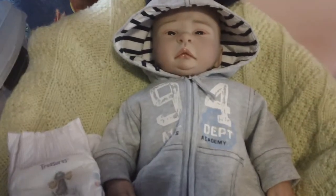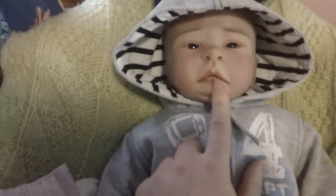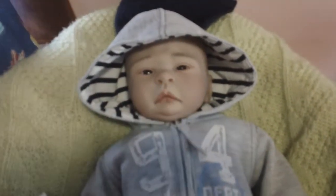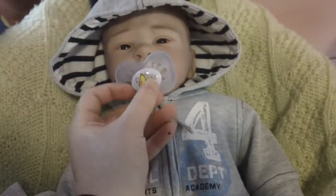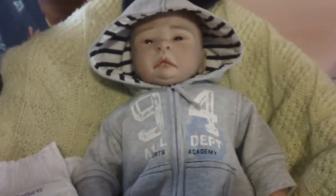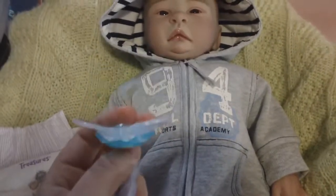As you can see, Leo's mouth is very puckered, so it's very difficult for some pacifiers to sit on him, and this one's not going to go near him, but you know, different shapes suit different babies, and he actually suits these kind, even though that's a girl's one. And you can have, you know, whatever style you want, but you've got to sort of make sure that it's going to fit your baby.